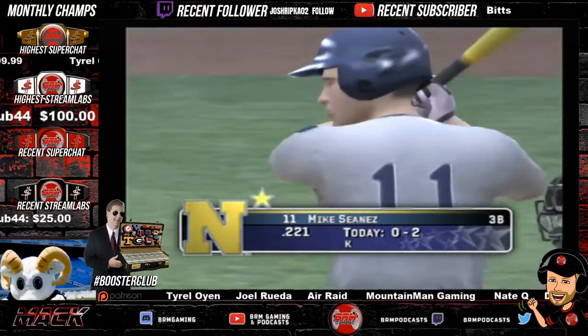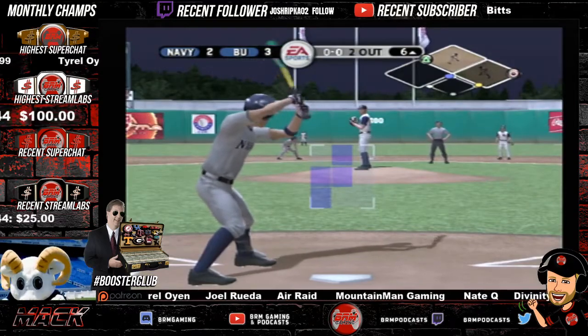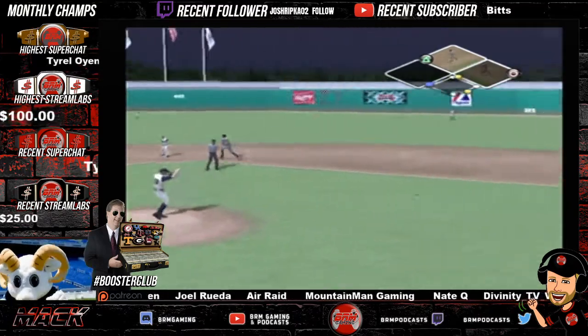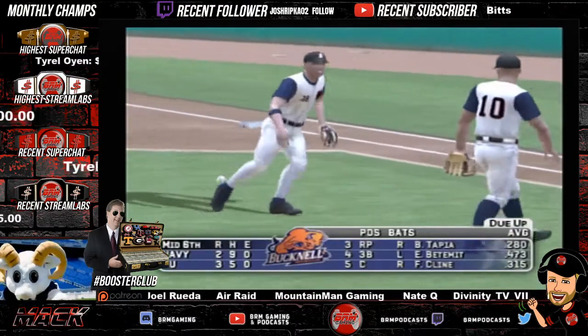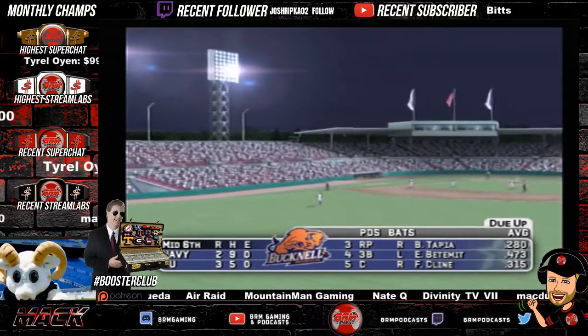And now the number 7 batter. Here's the third baseman, number 11, hitting 221 with one homer and 12 runs batted in. Over to first, and the side is out. Navy leaves runners on first and second. We'll go to the bottom half. It's 3-2.